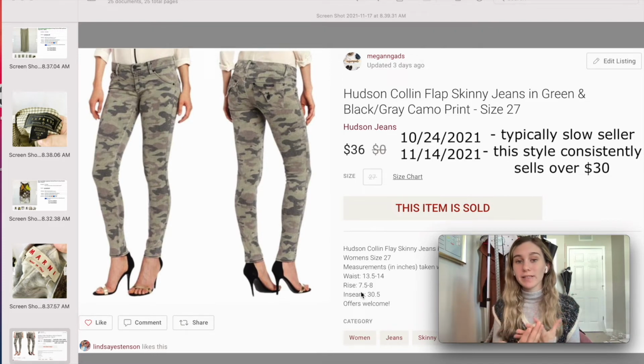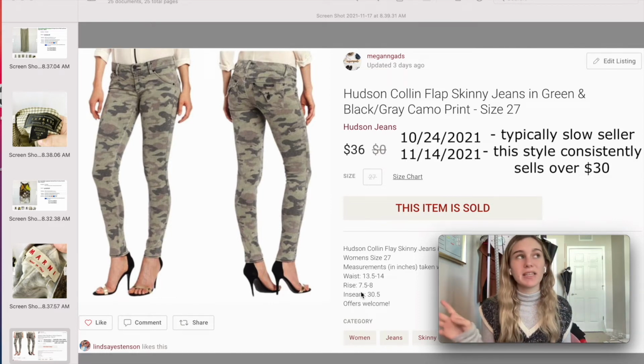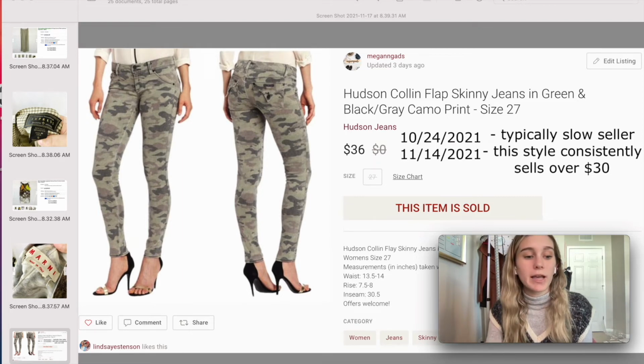If you find these at the thrift store, I do recommend picking them up if you can get them for a good enough price. I really don't pick up Hudson unless I'm at the bins or I can find it under $3. $3 and under, then I'll pick it up. These I did buy for $2, which is why I got them.